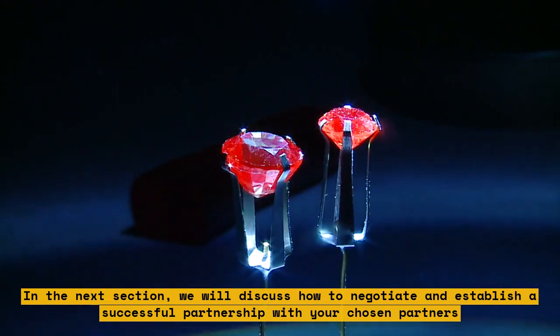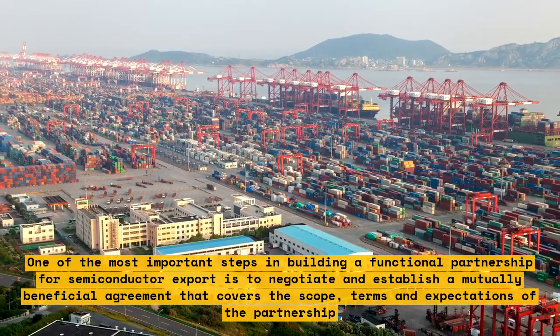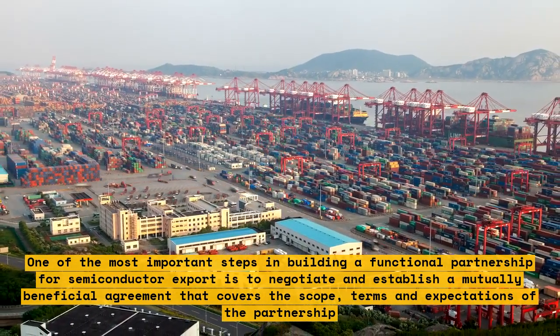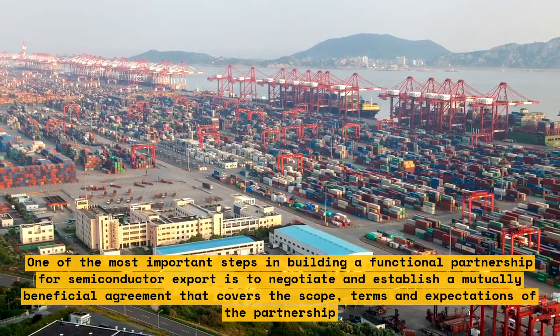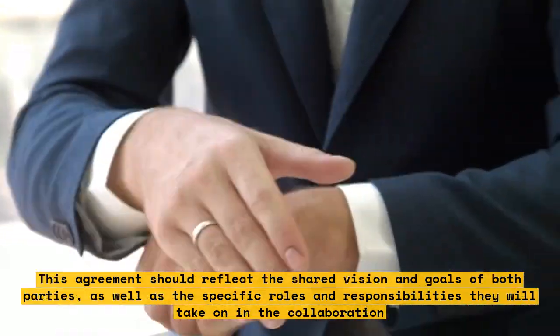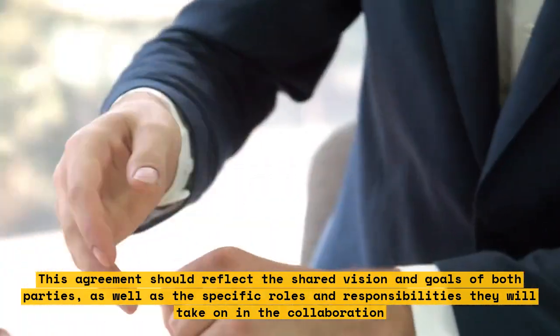One of the most important steps in building a functional partnership for semiconductor export is to negotiate and establish a mutually beneficial agreement that covers the scope, terms, and expectations of the partnership. This agreement should reflect the shared vision and goals of both parties, as well as the specific roles and responsibilities they will take on in the collaboration.